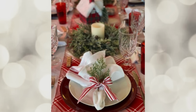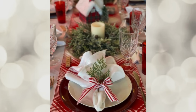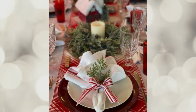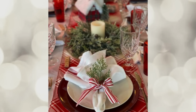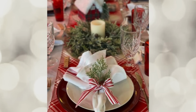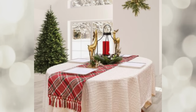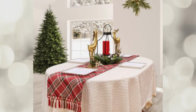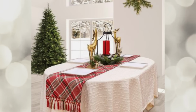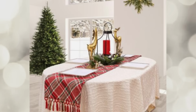So I will try to tag some similar ribbons that you guys can use to entertain during the holiday season, because that is very important. And then you also have your plates and your water glasses, which are also really nice statement pieces when you are putting all of these looks together. Like you guys see here, we have the Christmas tree and a very simplistic centerpiece, as well as a table runner.